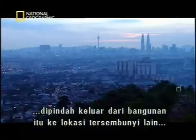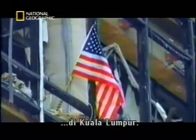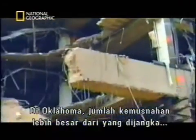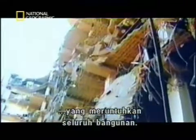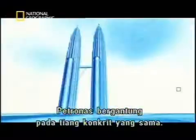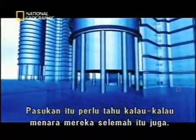Towers were moved out of the building to a concealed location elsewhere in Kuala Lumpur. But there was worse news to come. In Oklahoma, the total damage was far greater than expected from the homemade bomb. What contributed to the devastation was the failure of one of the supporting columns of the building next to the bomb, which brought down the whole facade. Petronas relied on similar concrete columns. The team needed to know if their massive towers were just as vulnerable.